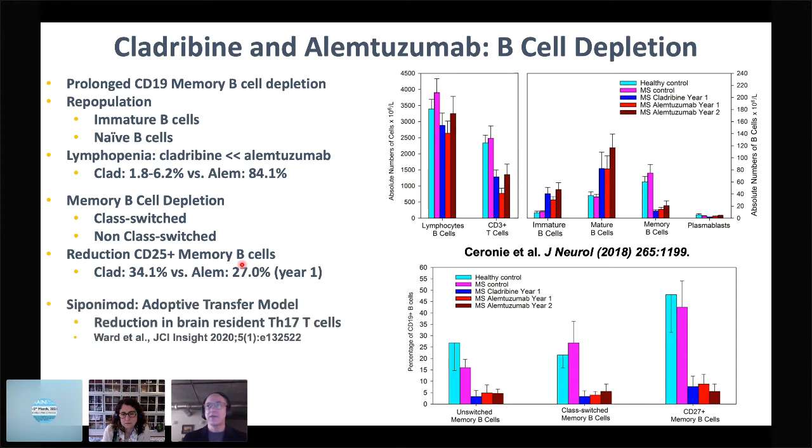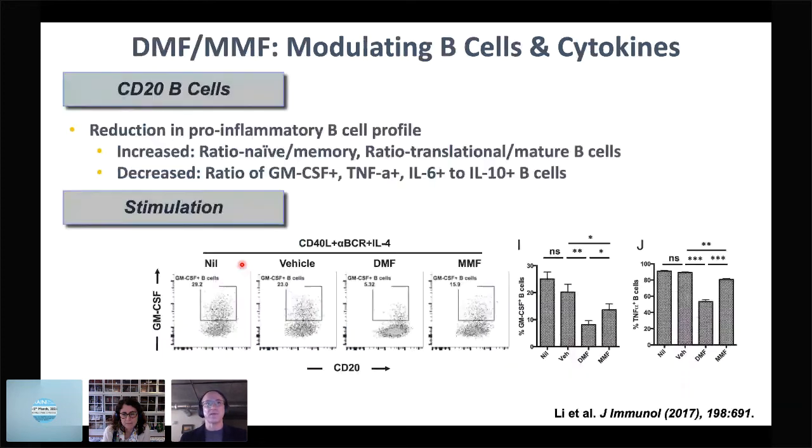In a new adoptive transfer model in the mouse with enhancement of IL-17 producing T cells that are resident in the meninges, it was noted that Siponimod also reduced Th17 T cells in the meninges, coincident with a reduction of B cells present in those meningeal-like follicle areas. And that could be interesting, as noted with regard to what I previously mentioned with B cell repertoires.